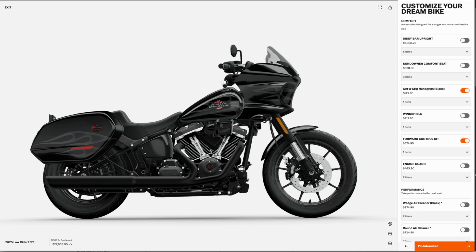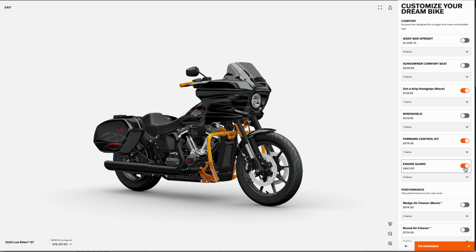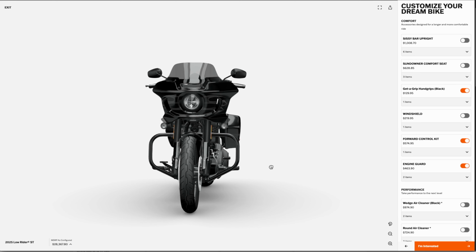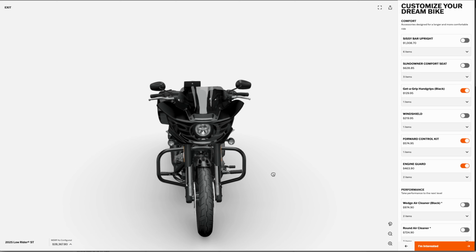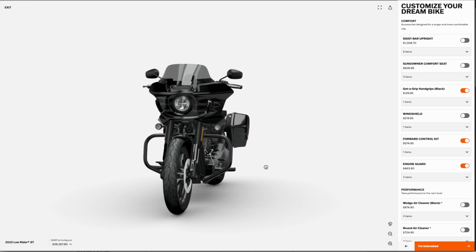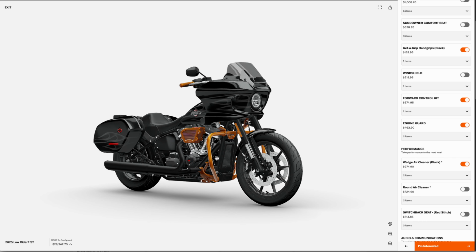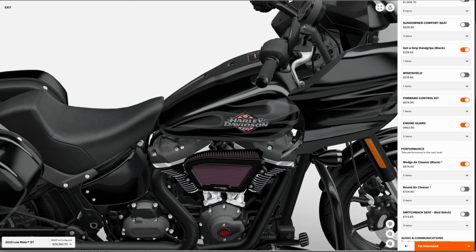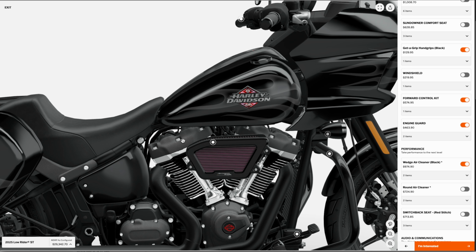And then you have the engine guard kit. That right there is not for me. I wouldn't want that. I'll add something here in a little bit to take that off. And that will also let me show you the functionality of the website, how it makes you remove things in order to install things. So my favorite air cleaner right now is the Wedge air cleaner. I would definitely add that. You can see that on there right there. I think that looks really good. Zoom in on that. To me, that looks really good.